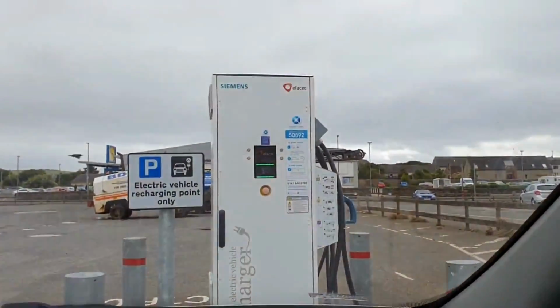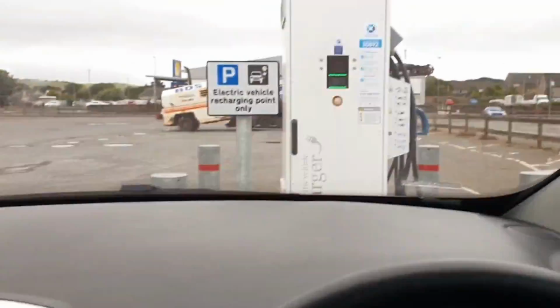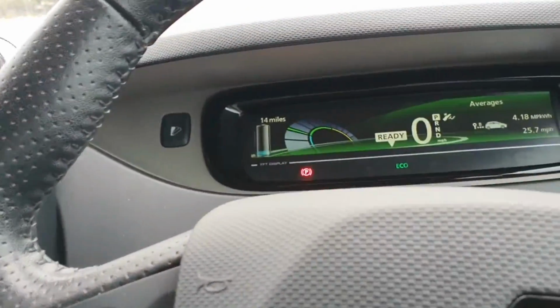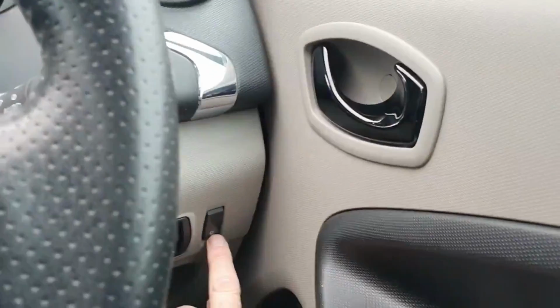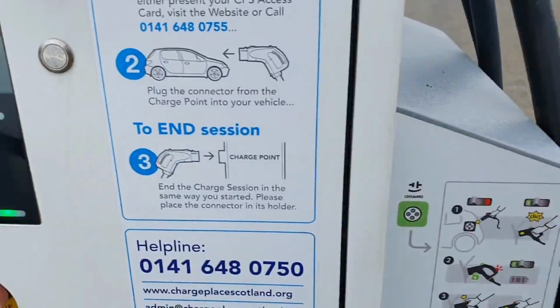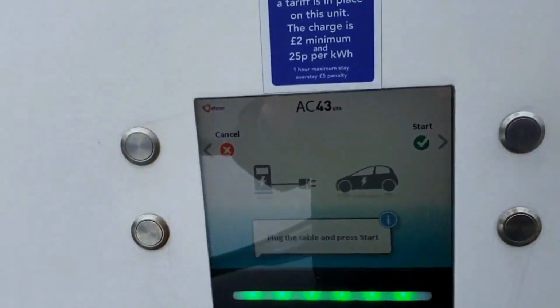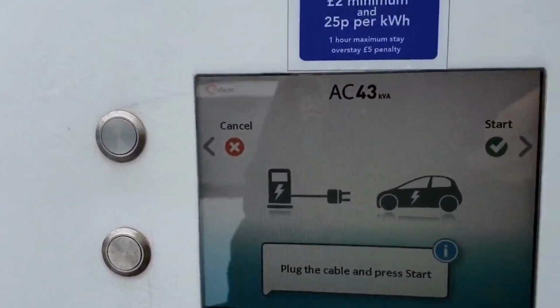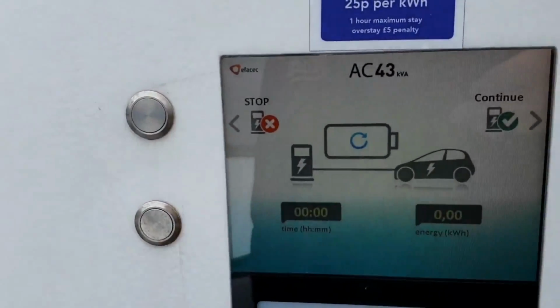So this is a bit of a first for me. I'm in a Renault Zoe. It's got 14 miles left. I'm just going to do a little test on how fast it rapid charges. It's now 10 to 4. So let's turn it off and open up the old flap at the front, and let's give it a go. It's just decided to lock itself, so I want AC. Take out the old AC socket. In, wait for it to do its thing. Oh, press start. Come on, wake up. Right then.